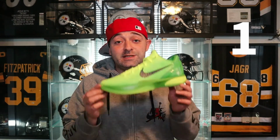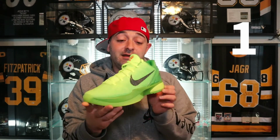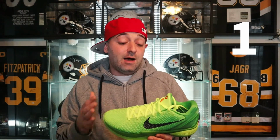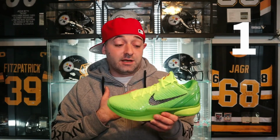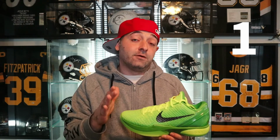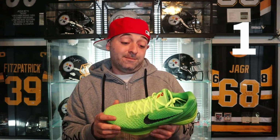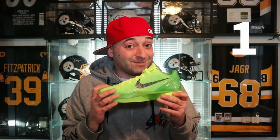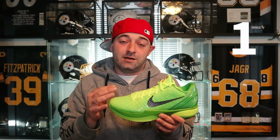Now for my number 1 sneaker pickup of 2020, it is the Kobe 6 Protro Grinch. Now I wasn't expecting to be able to get this. I actually got early access on it. I was blessed to be able to add this to my collection. I'm very thankful that I was one of the few that actually was able to pick this sneaker up. I feel bad for all you guys who weren't, but I was expecting the L on this one. I wanted it, was expecting the L, but I actually got the W here.